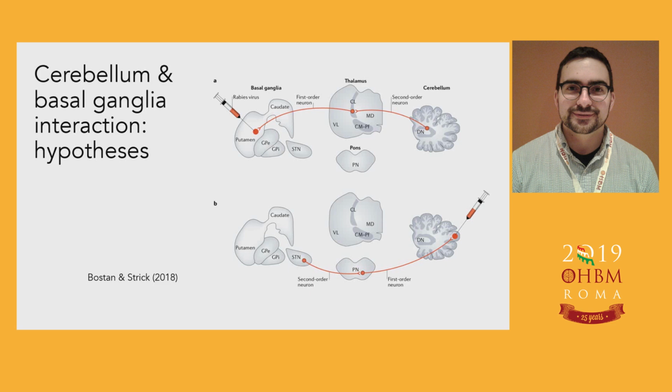There's also a little bit of evidence for functional interaction supporting motor learning, and we took this task as an opportunity to both investigate the functional link between the cerebellum and the basal ganglia and its relation to motor learning, and to see whether cerebellar and basal ganglia activation or co-activation might be supporting performance in this task.